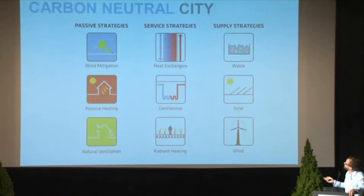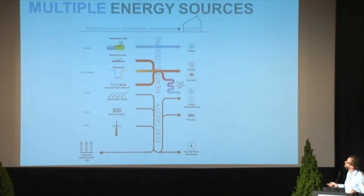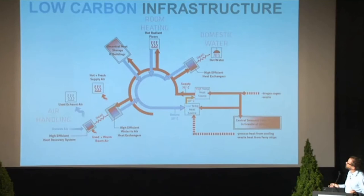So for the carbon neutral city, the first thing was, of course, we have to provide climate responsible building design with low energy. Then the next is to provide highly efficient service strategies. And the third one is to look at what kind of energy opportunities can we have on site. So we have multiple energy sources, and the way we want to connect them is, of course, through a low-carbon infrastructure, a district heating and cooling network, which connects all of the program and is connected to a seasonal storage.